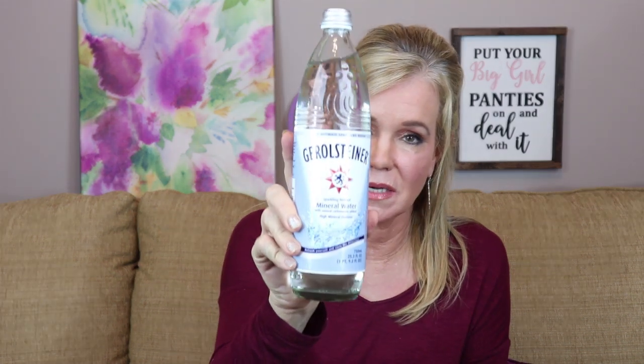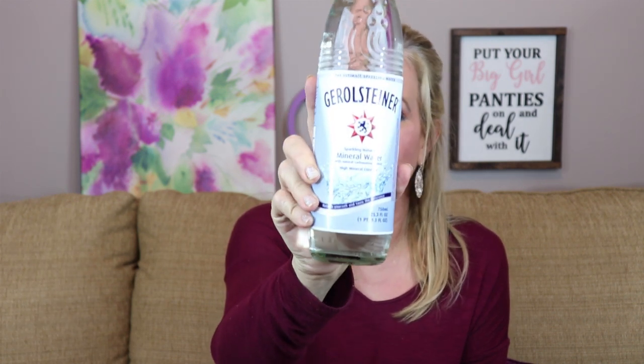actually I get a case of them, not every single time, but most of the time, is the Gerolsteiner style water. I just like this. It has a little bit more minerals. It's high in minerals, natural mineral content. I like that about it. I also just like the fact that, I don't know, it's just interesting. Sometimes you want your water to be a little more interesting.